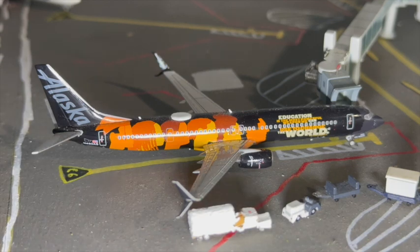Now moving on to the two Alaska gates. Here we have the Alaska Boeing 737-900ER. This is the one with the plug door, but fortunately it didn't blow out on the last flight, but hopefully it doesn't blow out on the next flight.